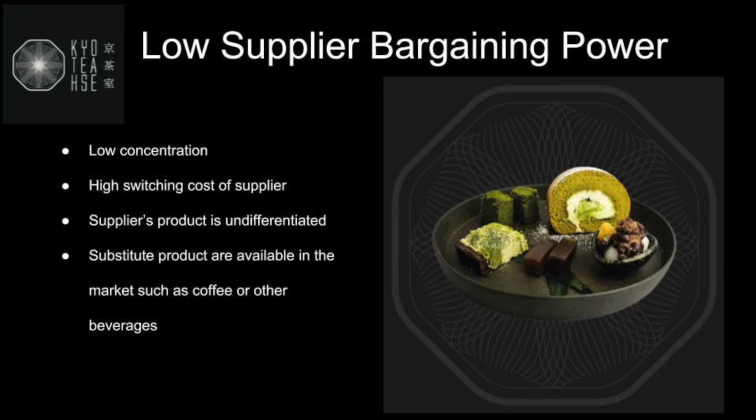According to the five-force model, the bargaining power of a supplier is high if the buyer is not price sensitive and uneducated regarding the product. In Keio Tea House's case, bargaining power of a supplier is low, since the concentration of the suppliers is low, as there are a lot of suppliers and buyers in the market. Then the cost of switching from one supplier's product to another is low, and the supplier's product is not differentiated, and the substitute products are available in the market, such as coffee, dairy products, juice, etc.